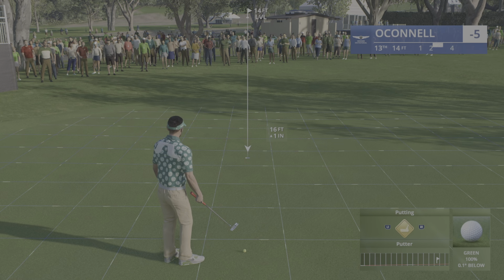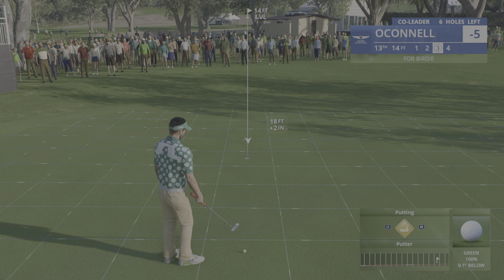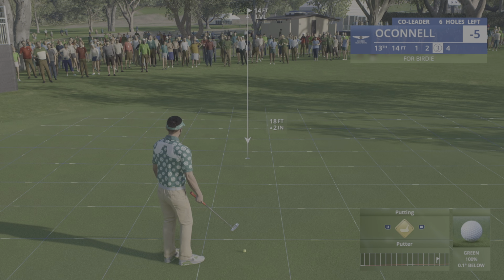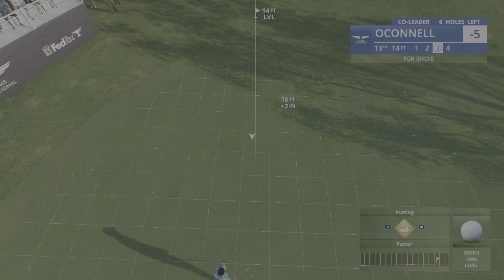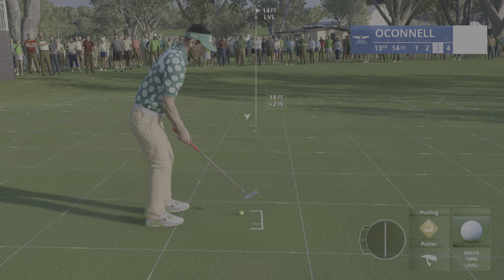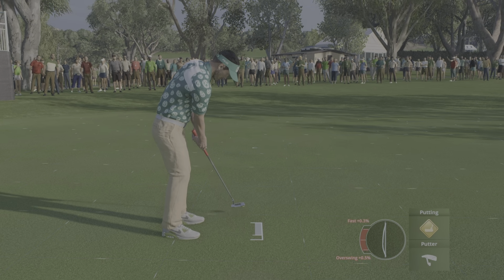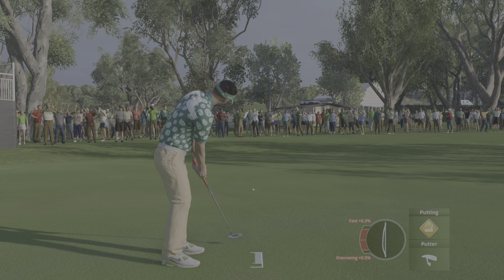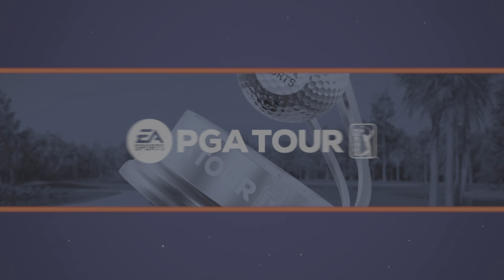Good shot again there. Well thought out. Landing the ball short, letting the ball run onto the green. And inside, I'd call that a birdie putt. So that's birdie range. Oh, yes. Plenty of pace to get up that slope.